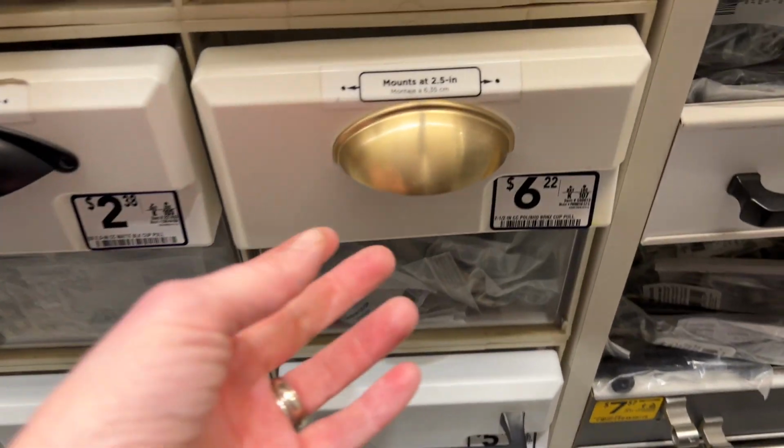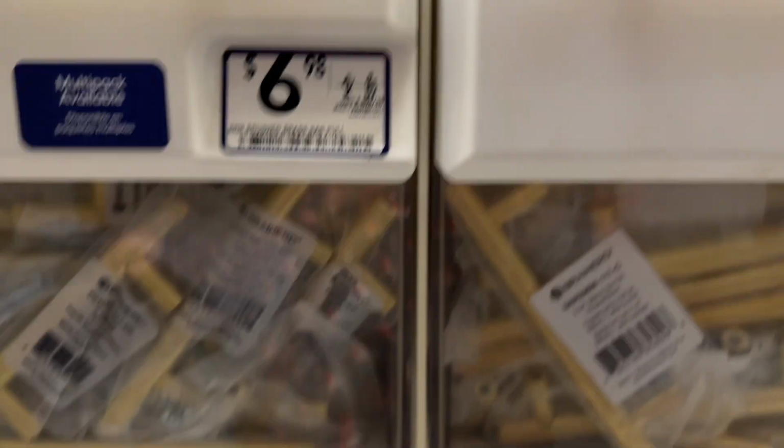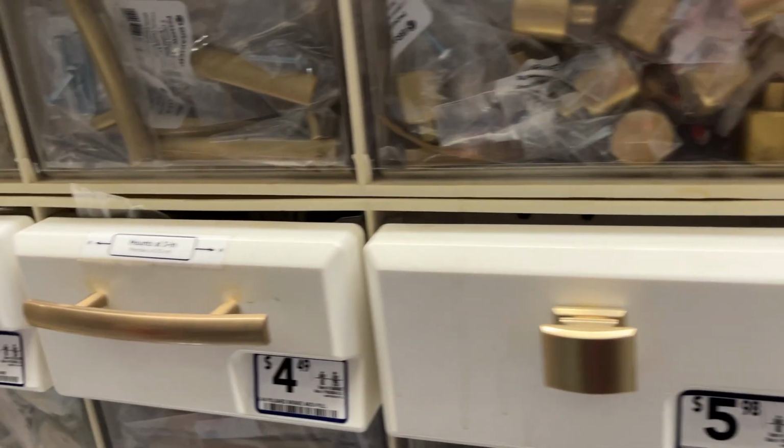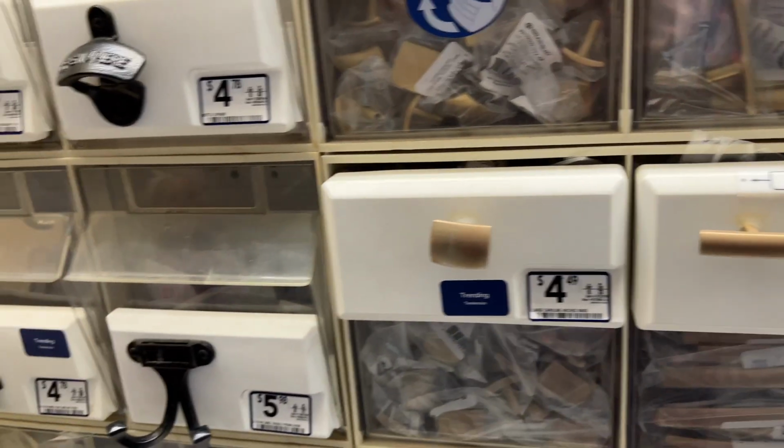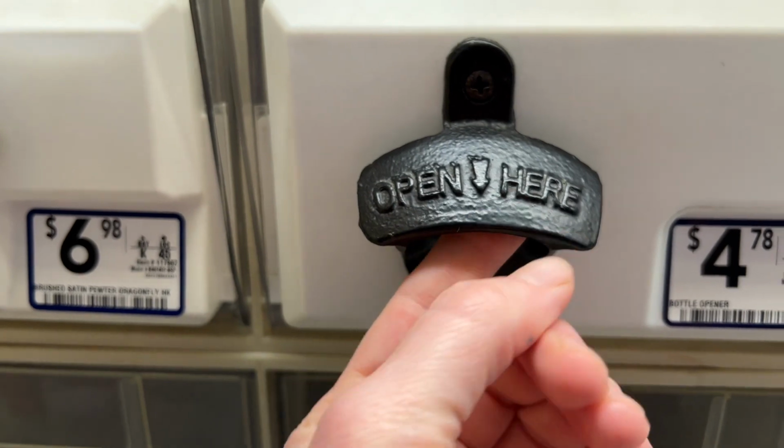And I checked out the drawer pulls and stuff. I didn't find anything really that looked terribly distinctive here. I thought we could probably do better. That was kind of neat. Kind of liked that one.